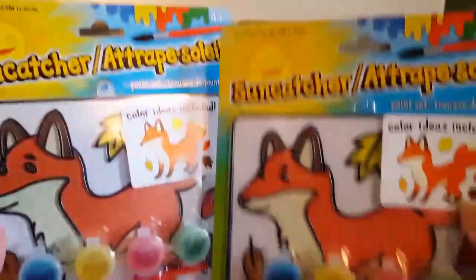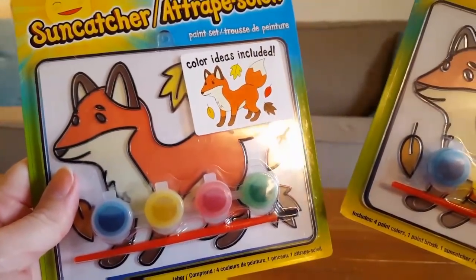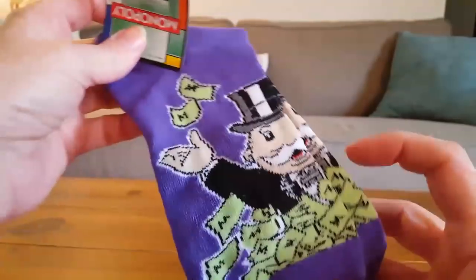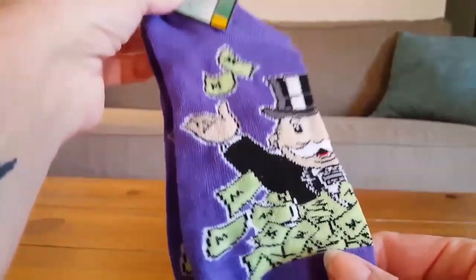I just got the two fox for Ava and Alex to do. I thought it'd be a cute craft for them to do, and even give one to their grandma for Mother's Day. I found some socks that I thought were so cute. They're the Monopoly socks. So I picked up those.